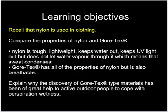From the syllabus, we have to know about nylon being used in clothing, compare the properties of nylon with Goretex, and say why Goretex is better, and how it has helped people who are particularly active in the outdoors.